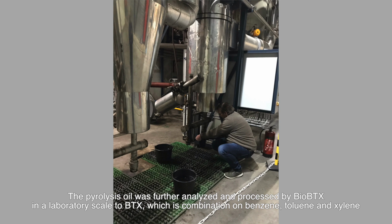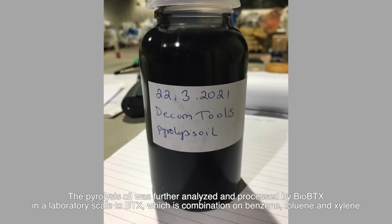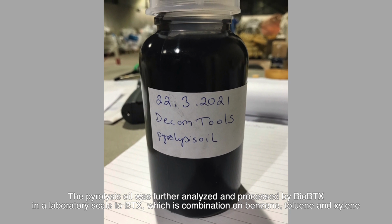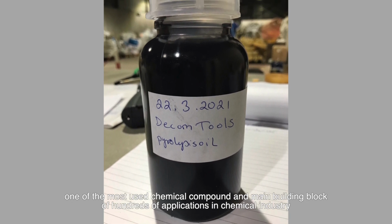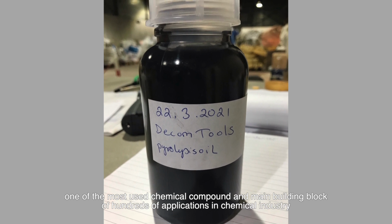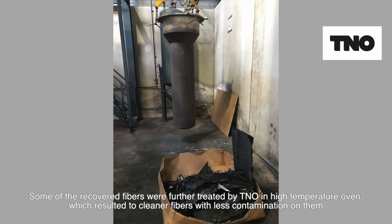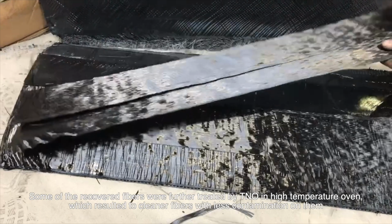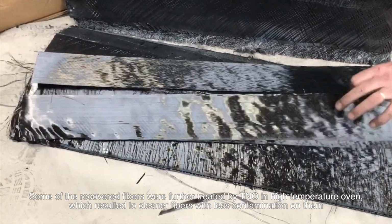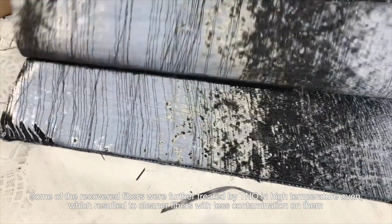The pyrolysis oil was further analyzed and processed by BioBTX in a laboratory scale to BTX, which is a combination of benzene, toluene, and xylene, one of the most used chemical compounds and a main building block of hundreds of applications in the chemical industry. Some of the recovered fibers were further treated by TNO in a high-temperature oven, which resulted in cleaner fibers with less contamination on them.